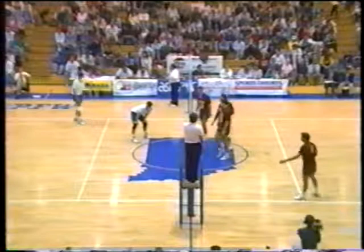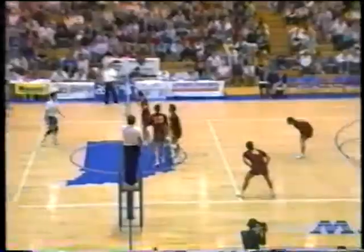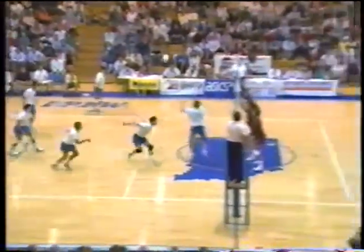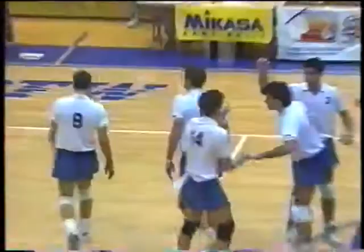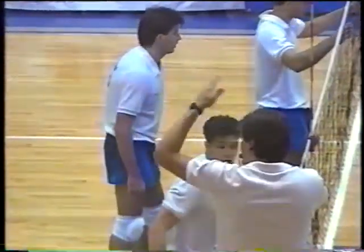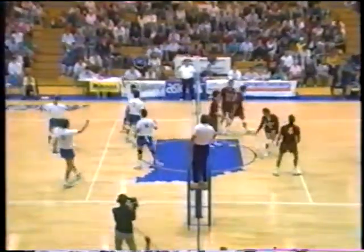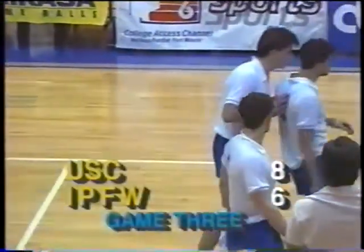IPFW playing with a little lack of intensity. They have no reason right now to be playing with a lack of enthusiasm. That one goes through Ivy's arms. Tony Looney beats it down the front of the block. IPFW is still exploiting the middle against USC. Last night we saw IPFW change the lineup so many times, and tonight Coach Ball is sticking with the same one, game in and game out.